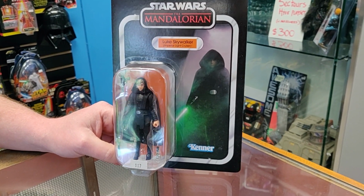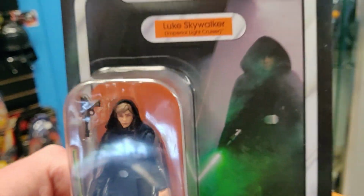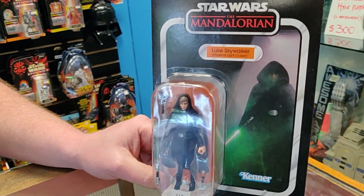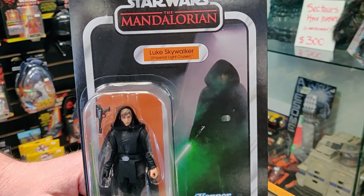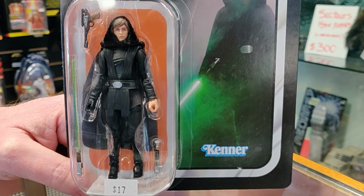The Mandalorian. It's the Mandalorian, in case you weren't sure from before. It's Luke Skywalker from The Mandalorian. Correct. This is how he appears in season 2. We have the Black Series figure of this same Luke, but this is the Vintage Collection version.